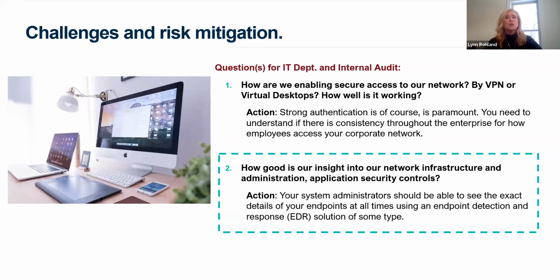So under number 2, how good is your line of sight into the network infrastructure and all of the information systems and applications? This is really important because your sys admins really should be able to see all of your endpoints at all times using an endpoint detection and response solution of some type, an EDR tool. You should be able to remotely prevent malware attacks, ideally data leakages, respond swiftly to threats, and automatically manage some of the software deployment and patching.